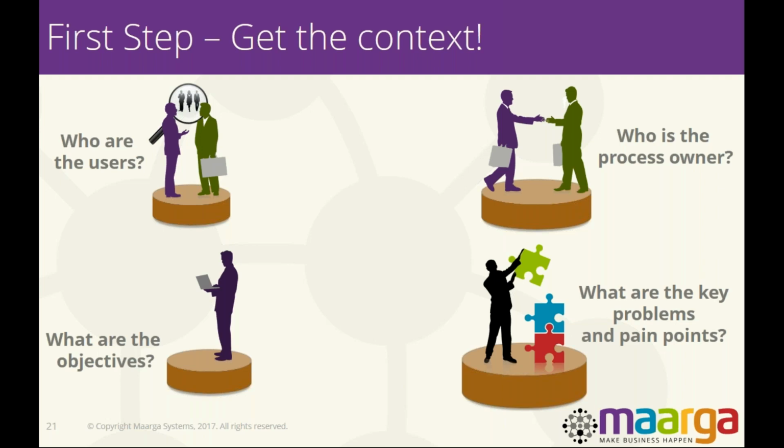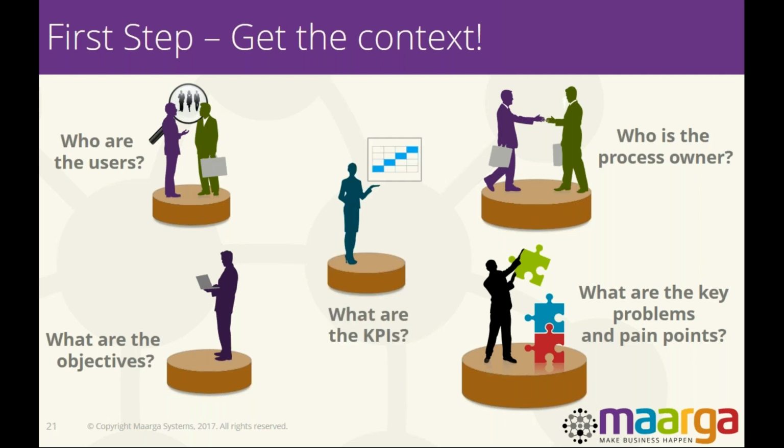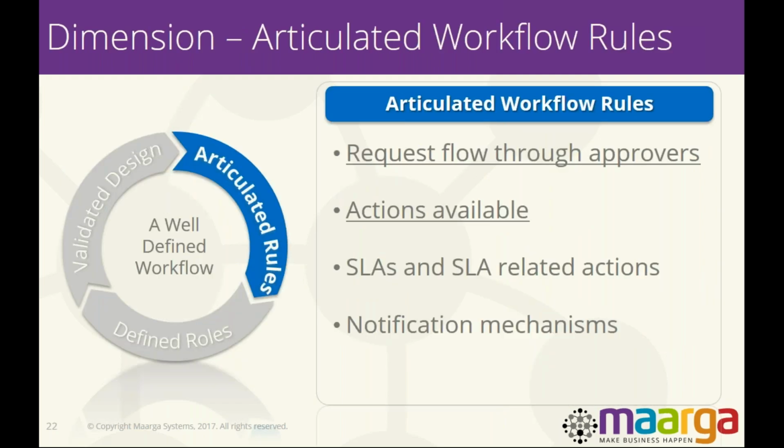When you talk to all these people, you end up figuring out what the key problems and pain points are, because not only do you have to deliver a good workflow, but you also have to ensure that the pain points and problems they face on a daily basis are resolved as well. And finally, based on all these things, you need to figure out what the key performance indicators are that come out of this workflow. For example, in the case study that I was talking about, the KPI for the business user was to ensure that there are no proposals pending for approval for more than 3 days. So figure out the KPI and ensure that you have that in mind when you develop the workflow.